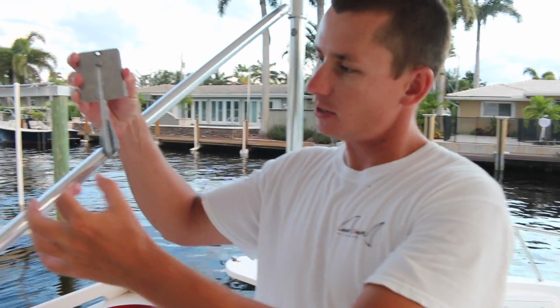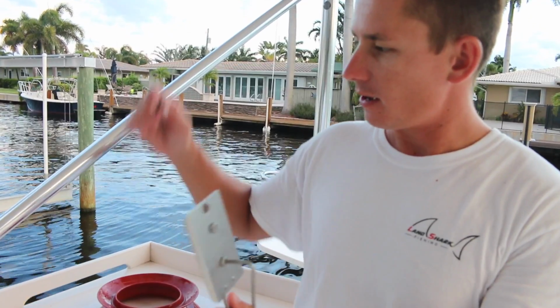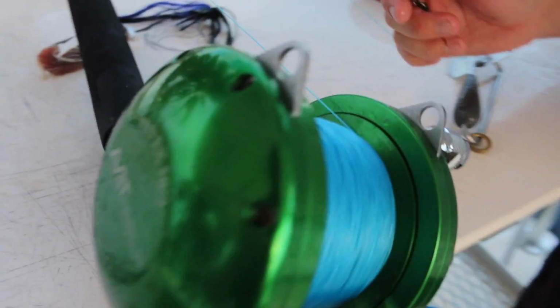So what this little sucker does is I will have my reel here. You want a reel with enough torque, preferably a 2-speed reel. I have an Abbott 50 here.